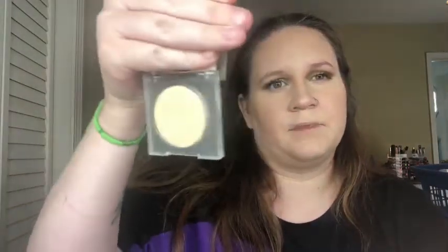So for highlighter, it's the KKW Forever Highlight. And it's kind of like a champagne gold. Swatch it for you. Oh, yeah, that's nice. Super nice. So I'm going to use my Sonia Kesha paint brush.